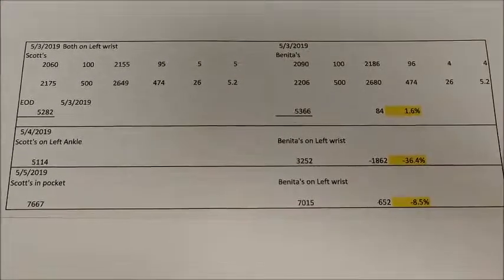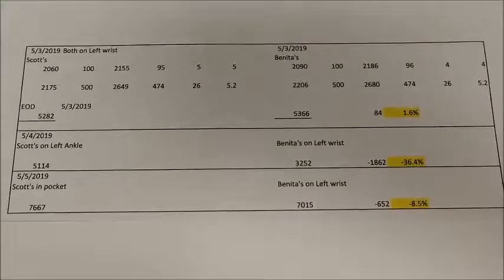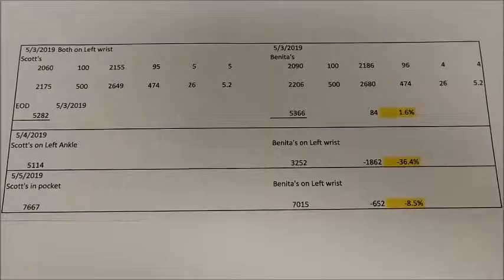I hope you found this as interesting as I did, and I'd be curious to find out, if you wear your Fitbits in different places, what your results are.